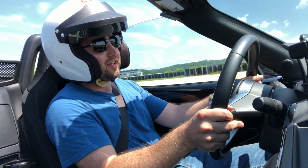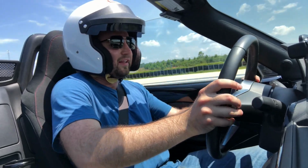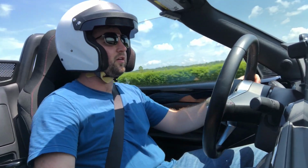Go through this turn. It's a pucker turn, man. That makes your butt pucker.